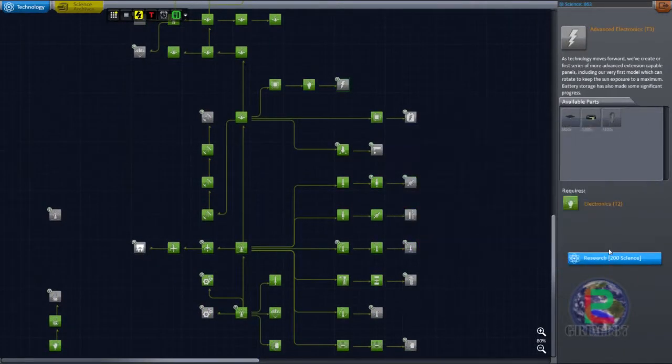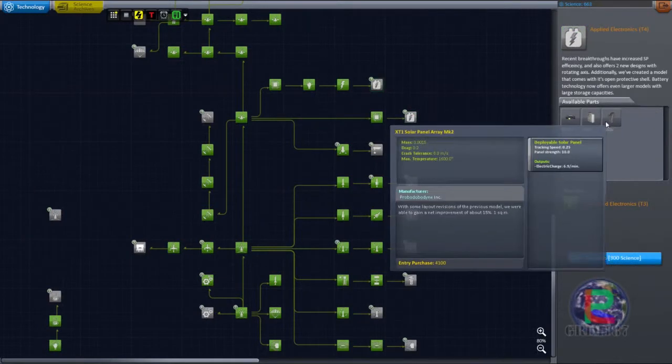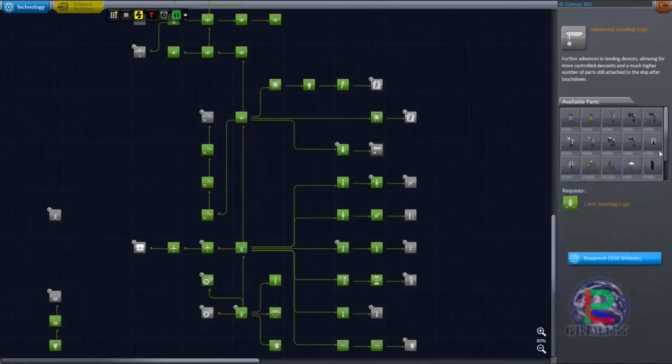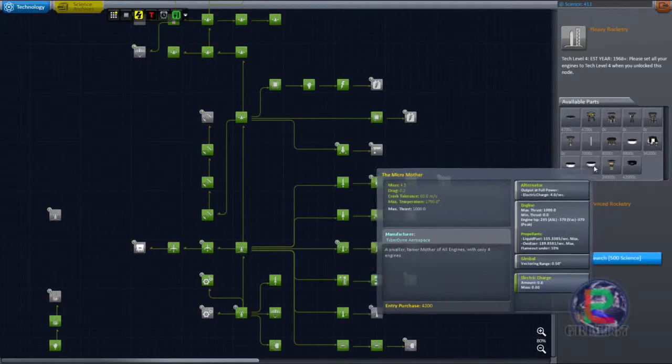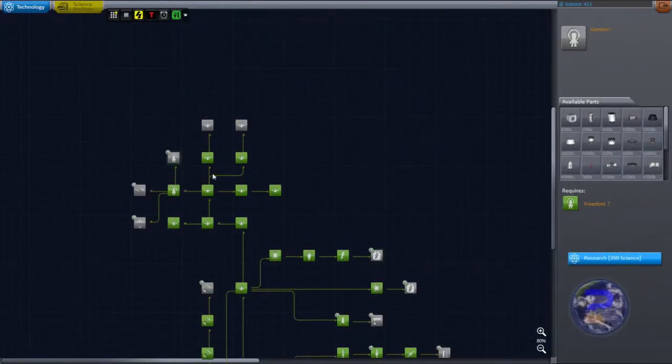I'm going to go for the extendable solar panels. And then what's next? More extendable solar panels. I'm definitely going to get the engines. And decisions. I think I'll go with Gemini 1.